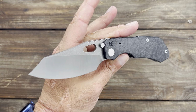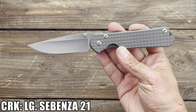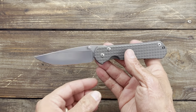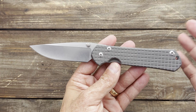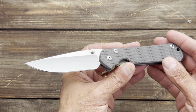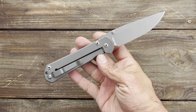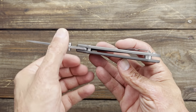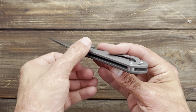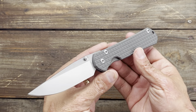Number 9, we have my CRK Sebenza 21 large. This was the sonar one, I think it was called, with the sonar pattern on the scales. And I saw these titanium frag scales on their site, and I love the frag pattern. So I decided I'd put the frag on here to try them out. And I'm very satisfied with them. They did a pretty good job of matching the color. You can see it's a little bit darker, but this is also a new scale to an older scale. So I think it looks just fine.